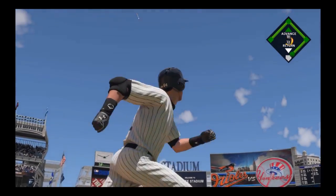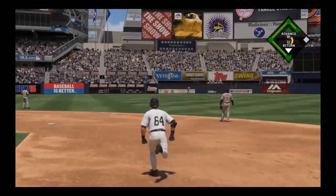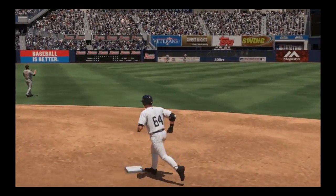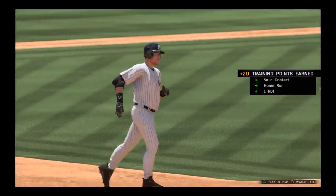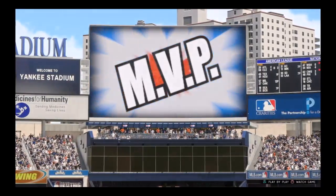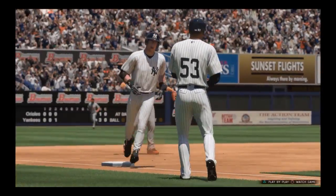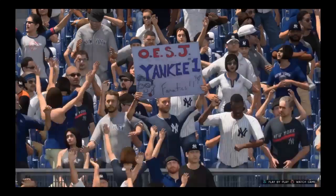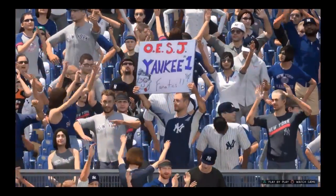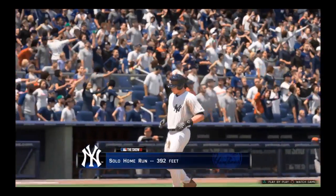High in the air and deep to left center field. Jones going back, still going back. Out of here. She was a wall scraper, but it counts just the same. A home run. So a solo shot here to left center field. So he just continues to club the baseball at an alarming rate. And this is now a 2-0 lead for the Yankees.